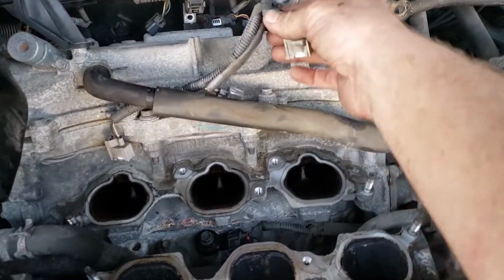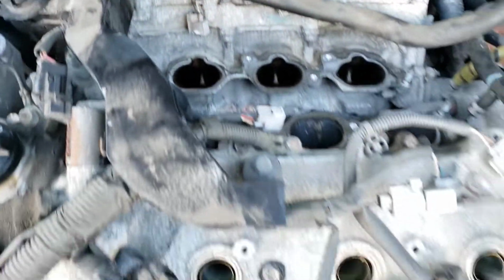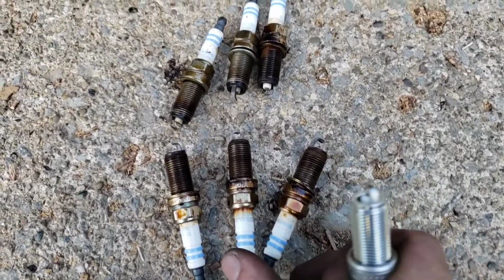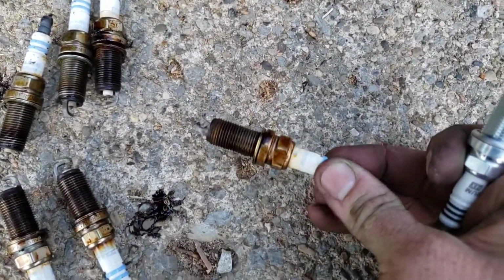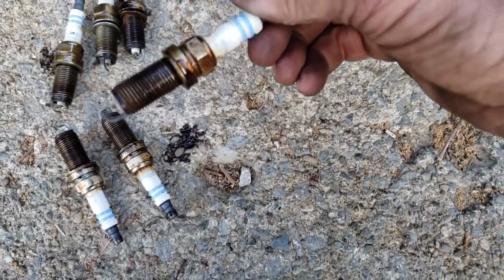You gotta undo all of this, unplug the spark plug wires, and pull them out. And there they are. So here's the old spark plugs. They don't look all too bad. They were Bosch iridium, and I'm not sure if they're a double iridium. Not sure if they're factory or not. They don't look bad at all.